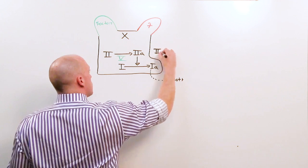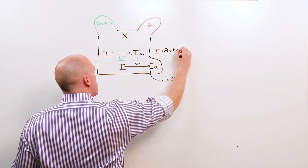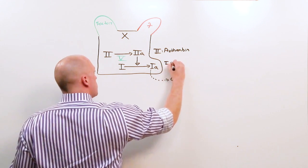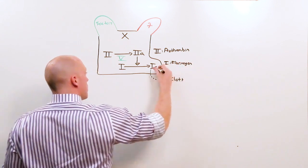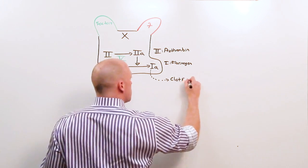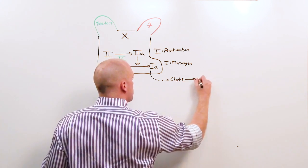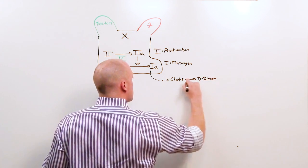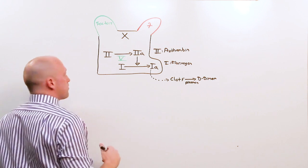Factor 2 is better known as prothrombin, and 2A thrombin. Factor 1 is fibrinogen, and 1A is fibrin, thus the thing that forms the clots. The body's not stupid, so if all it did was form clots, we'd have clots everywhere. It breaks it down into D-dimers or split products via plasmin activated from plasminogen by TPA.